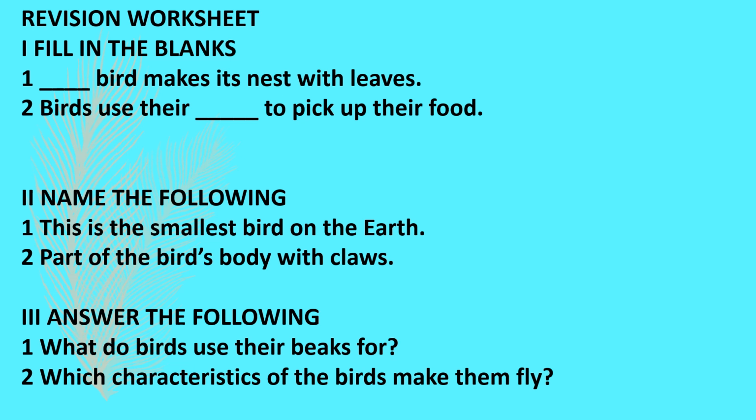Okay children, now let us evaluate our learning with this revision worksheet. Children, the first question is, fill in the blanks. Here, a few sentences are given with blanks and you need to fill in the correct word to complete the sentence. The first question is, dash bird makes its nest with leaves. Second, birds use their dash to pick up their food.